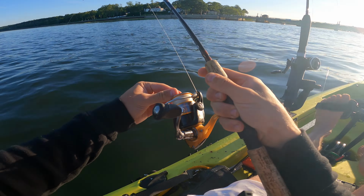I was hoping to get some more underwater. This water is just too cloudy. I don't think much of it's coming out. So I guess I'll just have some fun with these stripers and maybe hope for something else to come by. So I'm gonna put this away.